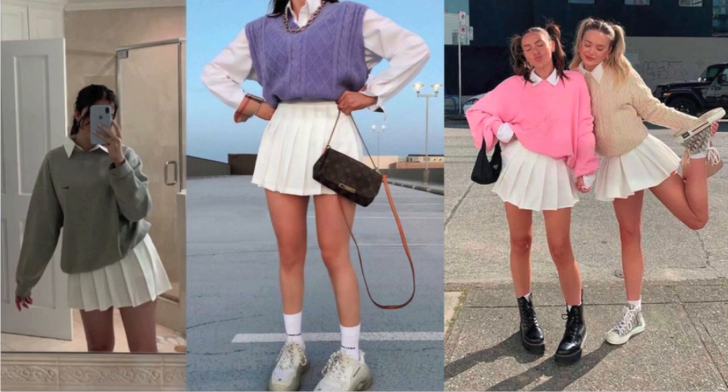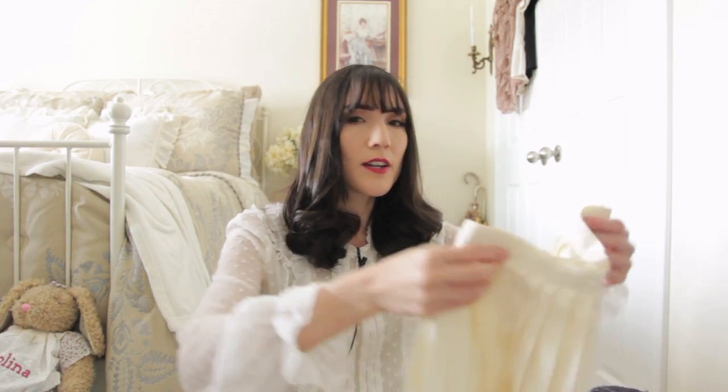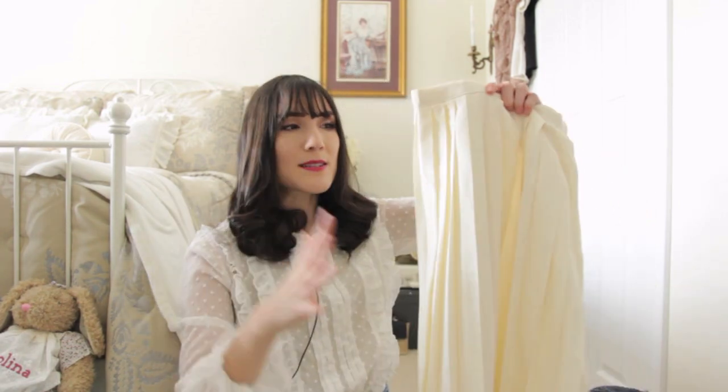The piece of clothing that I chose is this little skirt. You saw those little white pleated tennis skirts that were all over the place in the spring. I'm sure you saw them all over Instagram. I ended up finding this one at the thrift store and it is so cute. It's something similar but different.